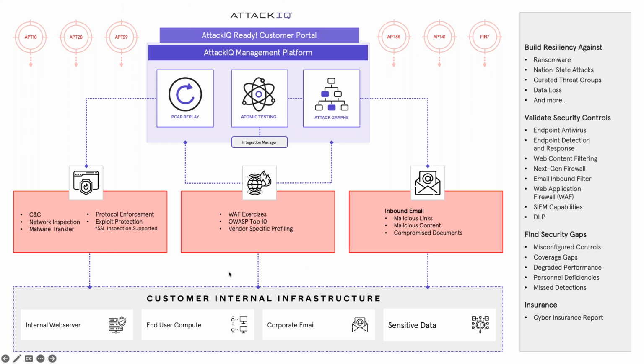We have the ability to do things such as PCAP replay to test your network-based or internet-facing firewalls. Atomic testing is a way to test specific security controls such as AV and EDR. And we can even test via attack graphs, where within AttackIQ Ready, we can run variants or versions of our attack flow and graph capability to run multiple scenarios in a series and as part of a single process. Again, all of this is curated by our adversary research team in the case of AttackIQ Ready. You don't have to lift a finger to manage anything in the case of Ready.